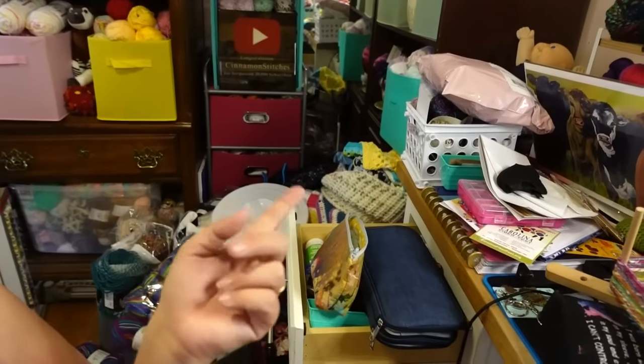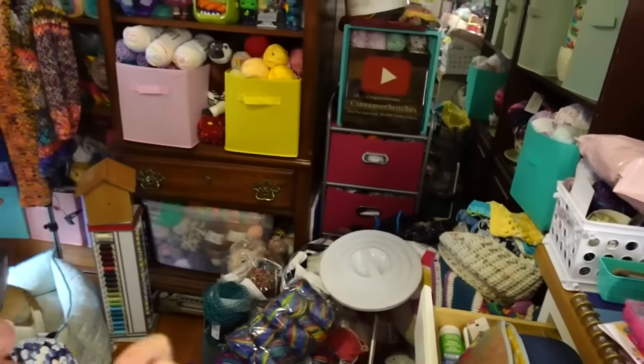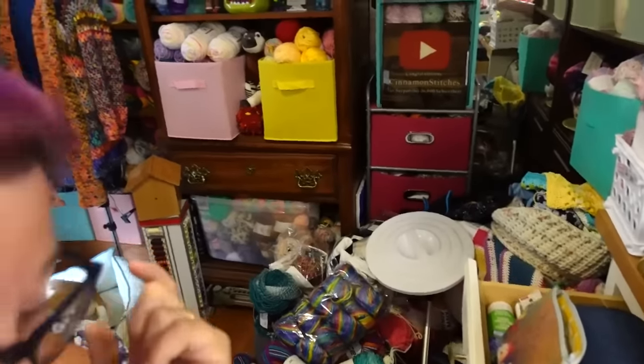But, over here, I have to tackle this. I have to tackle that. That is one of the main reasons that you are not seeing me buy stuff. It's one of the reasons I have stopped hauls. I mean, aside from not being able to afford hauls right now because I'm focusing on other things.